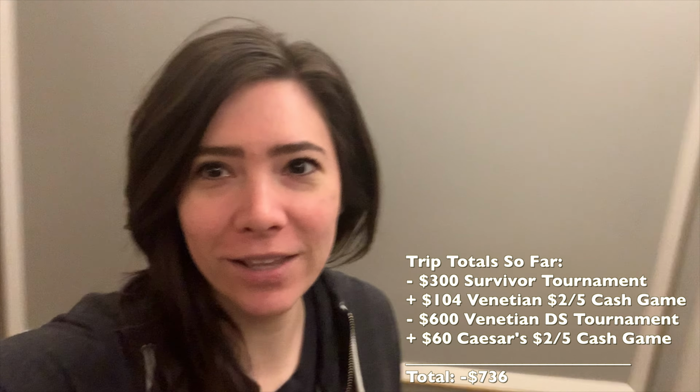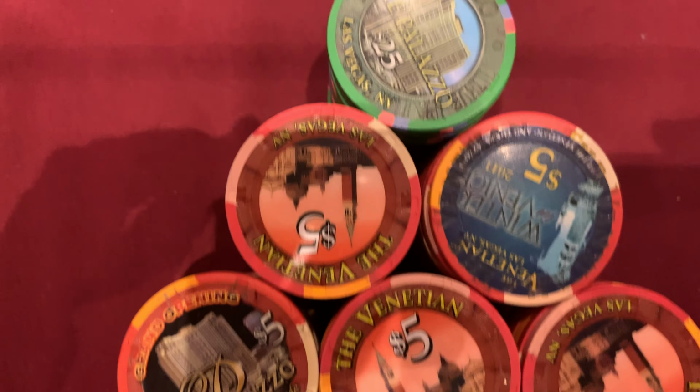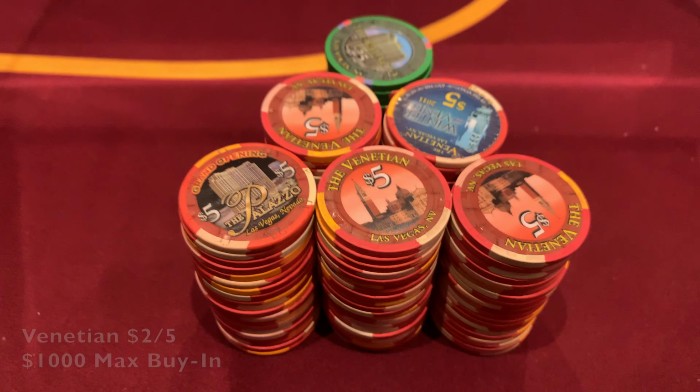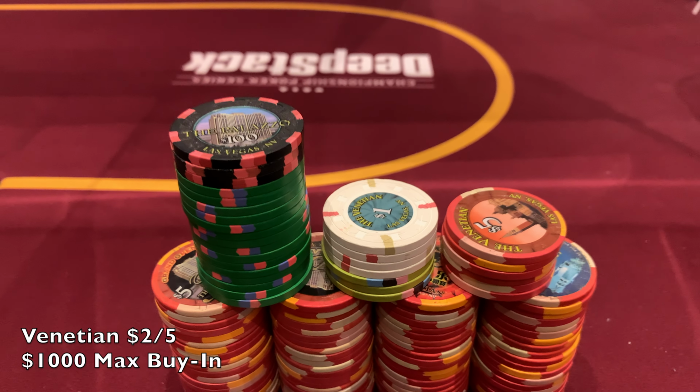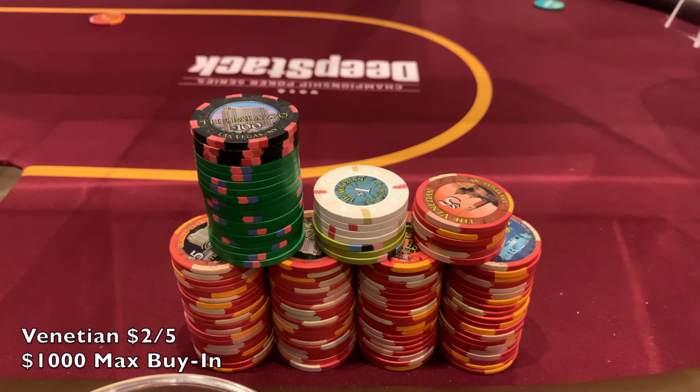We decided we're gonna go eat some food, and then we are going to go play some cash at Venetian and wait until the tournament and jump in a $300 Survivor tournament. Alright, so we grabbed a quick bite for brunch and headed to the Venetian to play some 2-5 before our dinner reservation, and then to go play the Survivor tournament a little bit later.